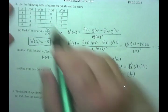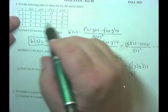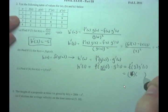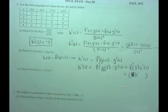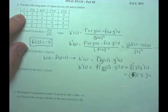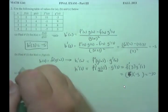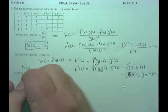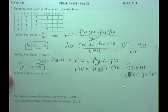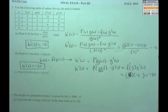But now I want f prime of that. F prime of 3, excuse me. F prime of 3 is actually 6. That's what happens when you rush. Remember, I've got no place to go. I should take my time. G prime of 1. What is g prime of 1 going to be equal to? Here's 1. G prime of 1 is negative 5. So what is my answer to my problem? Negative 30. And go over here and always circle your answer so we can find it. H prime of 1 should be equal to negative 30. But remember, this is the work they wanted us to show.